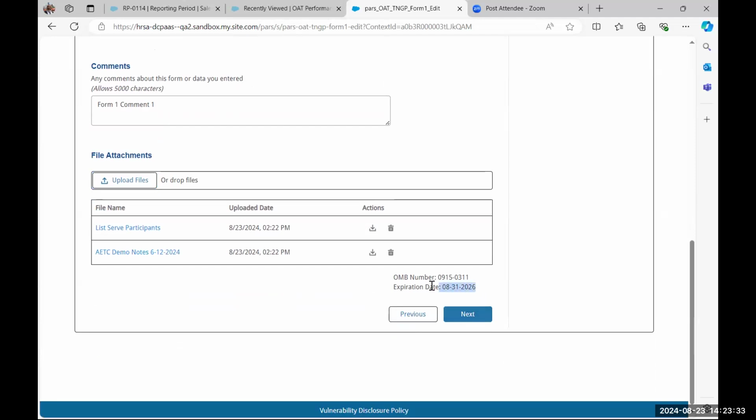But above them, we have our OMB number and the OMB number expiration date. The previous button will take you back to the previous step. In this case, that would take us back to the public burden statement. The next button is going to take you to the next step in the form. If you're on the last step in the form, it's going to take you to our main screen, where you can see all of the forms.